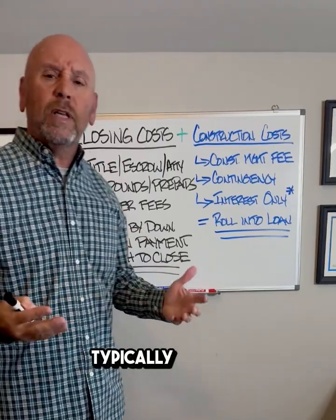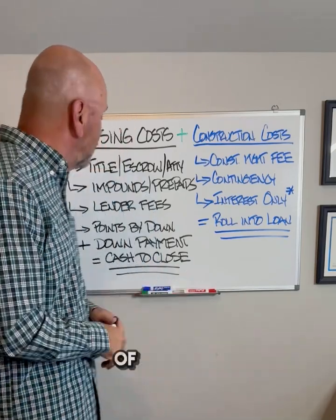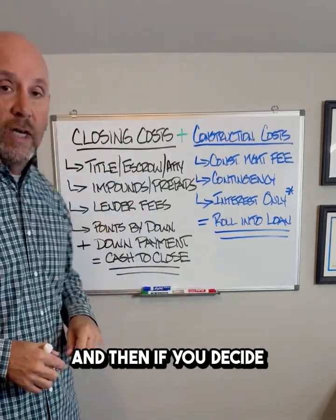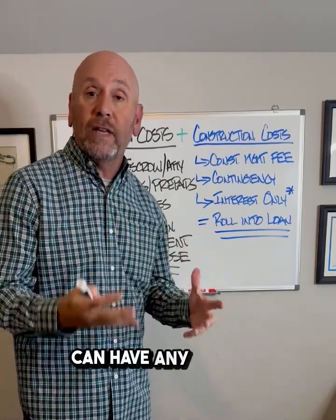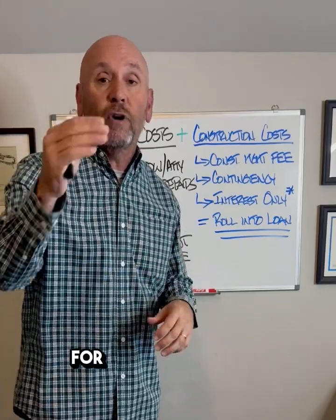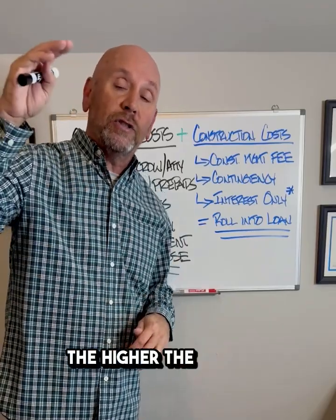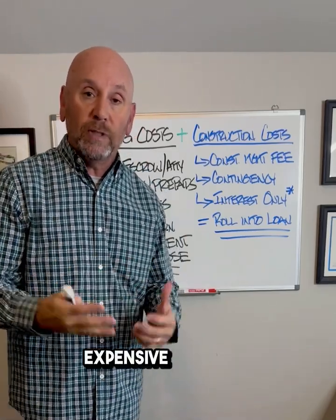Lender fees, which are typically related to processing and underwriting, or one or the other, or a combination of both. And then if you decide to buy down your rate, keep in mind anybody can have any interest rate that they like. What the consumer has to understand is there is a cost for every single rate. The higher the interest rate, the cheaper the cost. The lower the interest rate, the more expensive the cost.